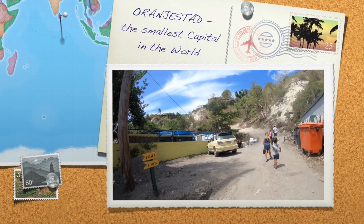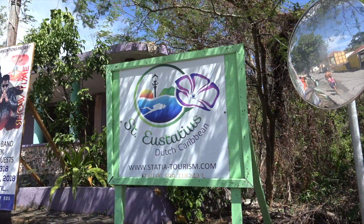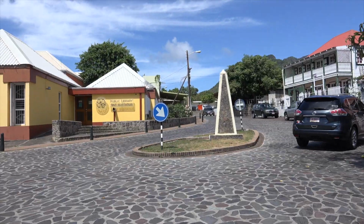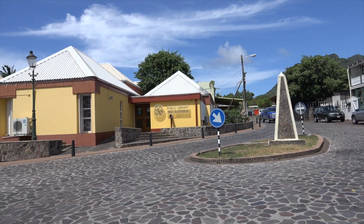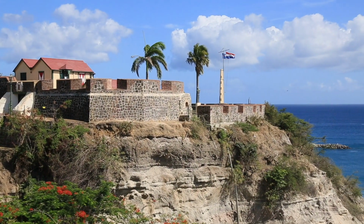The only city on the island is Oranjestad. It is split by a rugged cliff into what is known as Upper Town and Lower Town, which are connected to each other by the steep Bay Road.